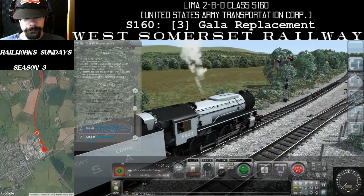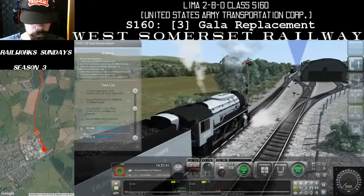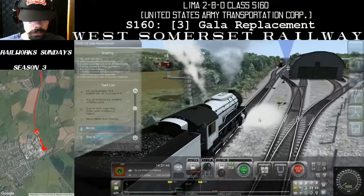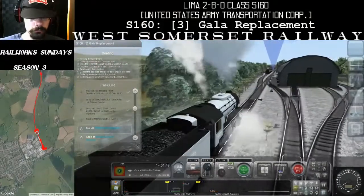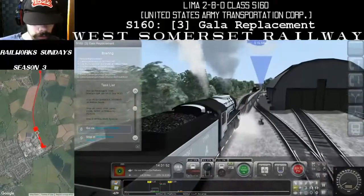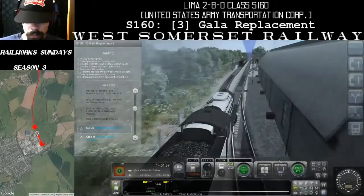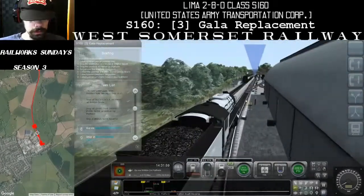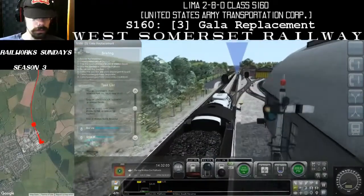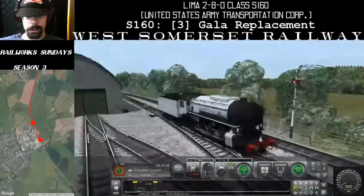Alright, here we go. Just need to hurry up. Tabbing out of that signal. I gotta keep this up so I can actually keep an eye on it.